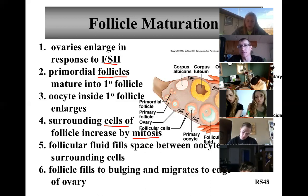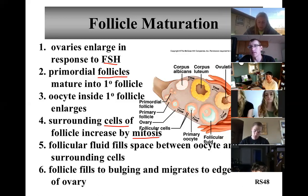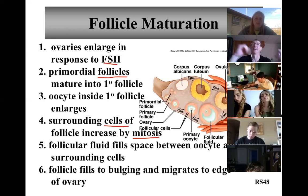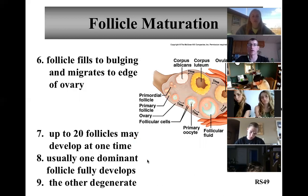There is some fluid filling the space around the egg. I don't know if that's life-changing information necessarily, but as it becomes more and more filled with fluid, it's also migrating through the ovary to kind of the end of the ovary where that infundibulum and fimbriae were sweeping the ovary to try to get that egg, and the egg is going to migrate. This is me not being able to draw on a whiteboard. It's fine. The egg is going to migrate up to the end of the ovary and then ovulate, and the egg comes out of the ovary. And so the follicle fills until it's very, very filled with fluid. And when it's very, very filled with fluid, you're going to have ovulation occurring.